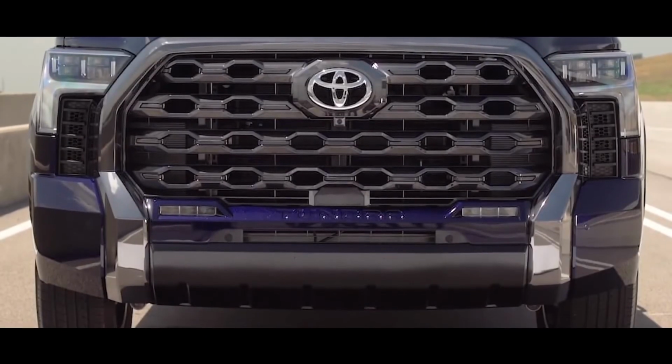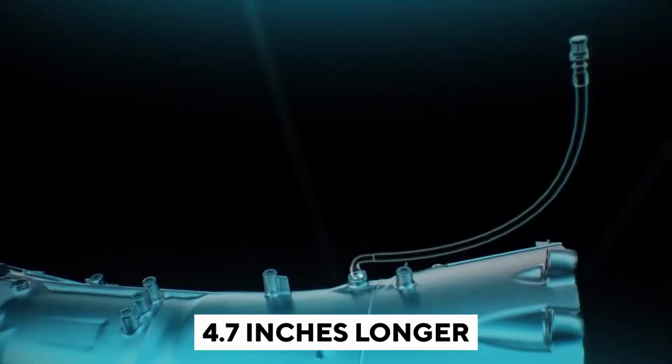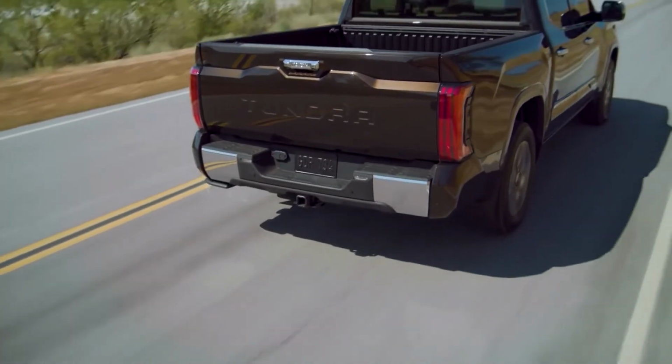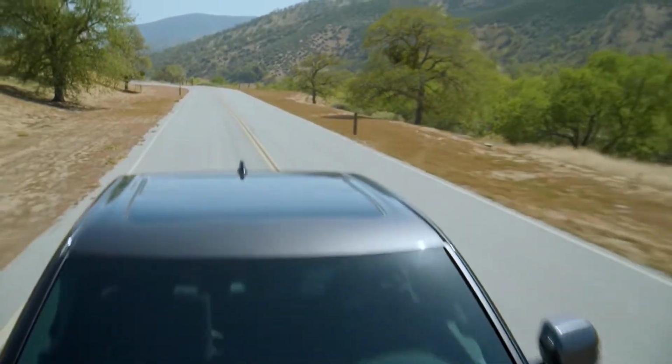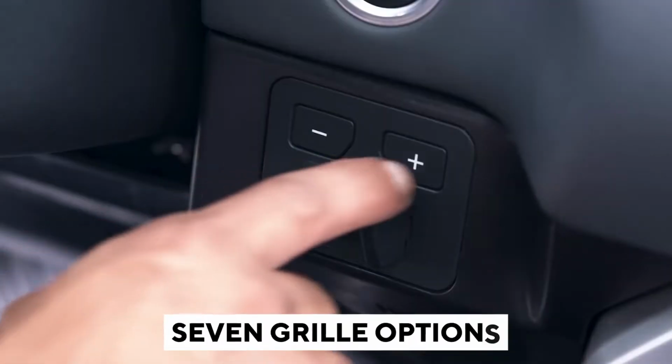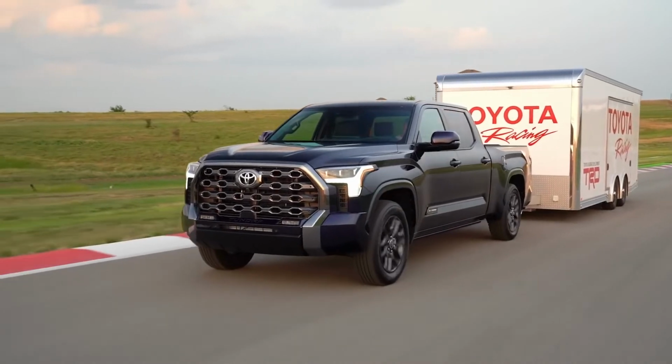The new truck is a little wider, about 2 inches taller, and about 4.7 inches longer, with the short or standard beds, or 2.2 inches longer with the long bed and extended cab. 7 grille options, like honeycomb or slat, separate the different trim levels.